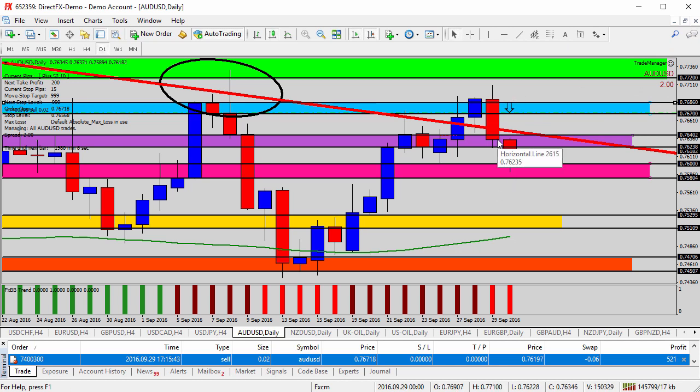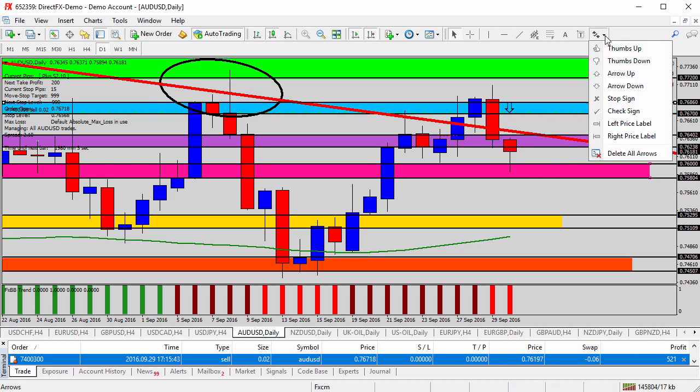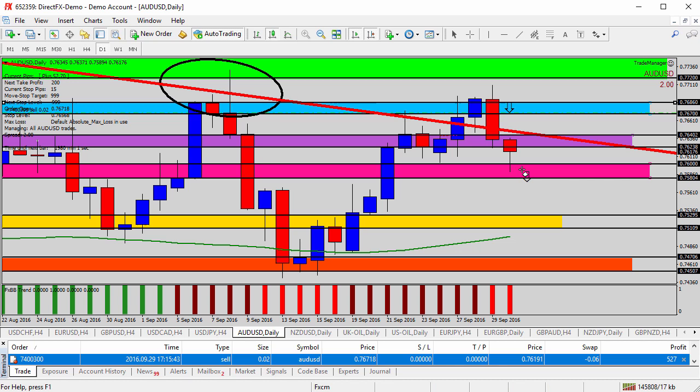When it was at the purple zone, I closed some profit. When it was at the pink zone, I closed some profit. If we can see the dollar take another push today, we could be looking for the breakdown of 75.80 and the continuation down towards the yellow shaded area down here. That becomes our next target if it can break through the pink shaded area.